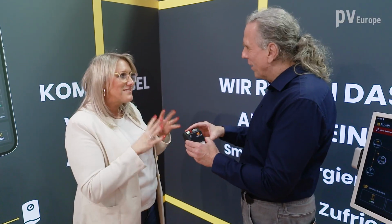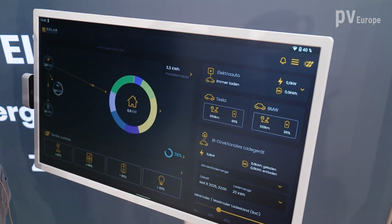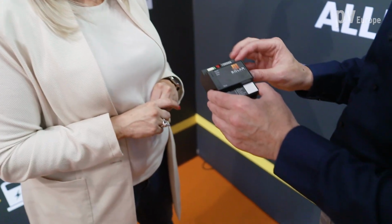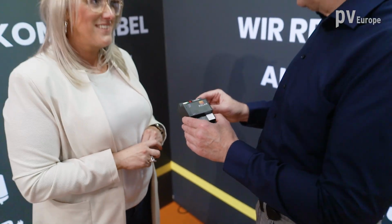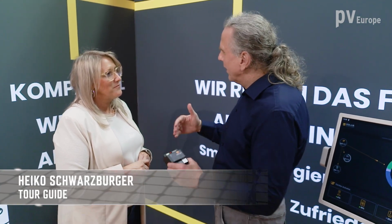This tiny thing is the core of your system. Yes, that's the brain in the household, we say. It really is the brain, because it makes everything work. It says, now let the heat pump go on, now let the car charge. So this is the brain of the household. And it has to speak a lot of languages, because you're operating Europe-wide.